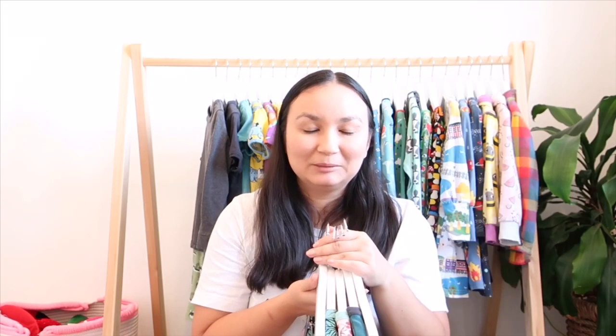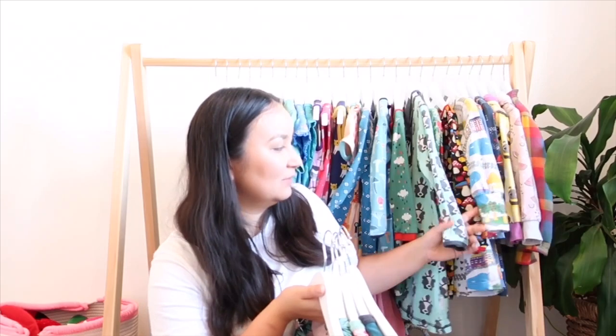They'll definitely fit her through the spring, basically until she needs summer clothes again. Because if you look behind me, she's got some long sleeve stuff, but this is all stuff that she's growing out of. She can just get away with wearing it right now, but these dresses are getting short for sure. And then behind me, it's all short sleeve stuff, which is like summer wear. So she does need new fall clothes.